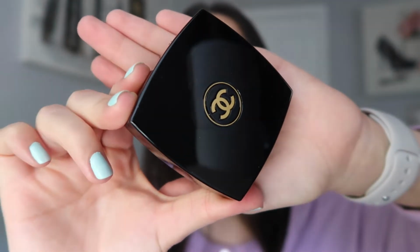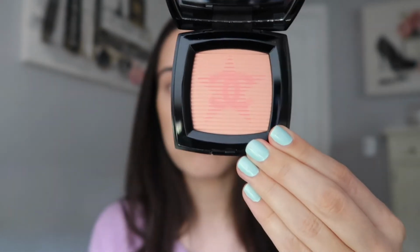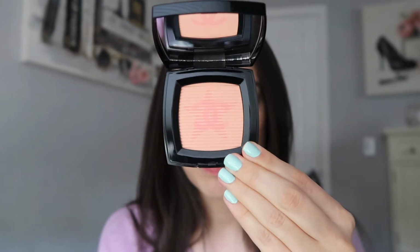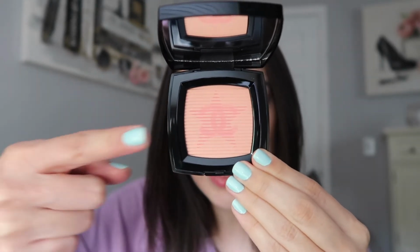So then here is the blush. Again, you have the limited edition gold CCs. Usually the CCs on the compact are white. This is like a shiny metallic gold. And then this is Peche Cosmique.